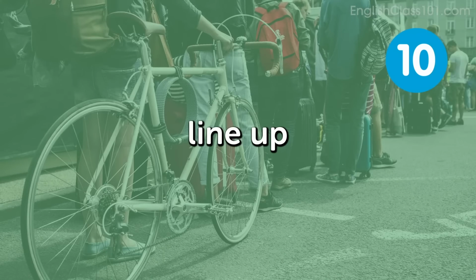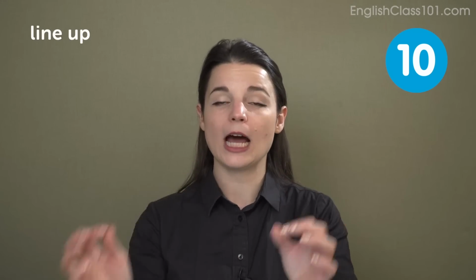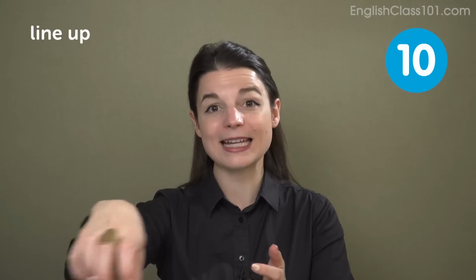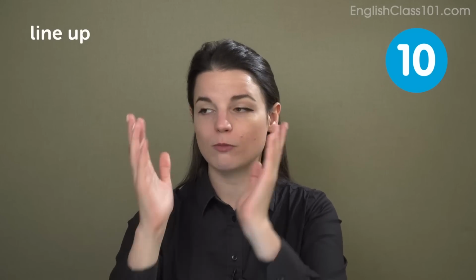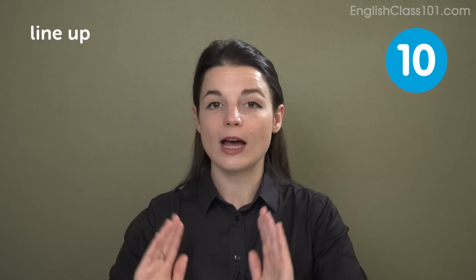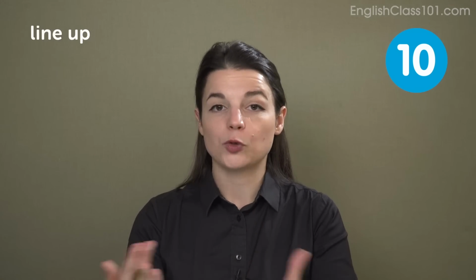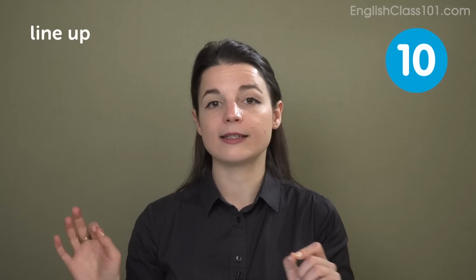Line up. The next phrasal verb is line up. To line up means to make a line, usually in front of a store or maybe in a store. To make a line for a product or to make a line for maybe a restaurant as well. To line up means to create a line of people who are waiting to buy a product. We don't say to line, like please line or please don't line. We always say please line up.